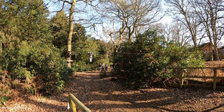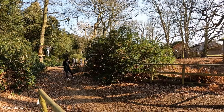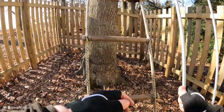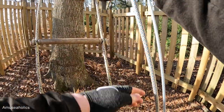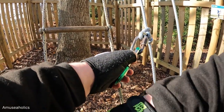So here at the Woburn Safari training camp, Caddy's doing her first zip line. Here she comes. Woo! Professional. Very nice. Right, so here we are on the first proper course of the day, the Woburn Safari Park Go Ape. So we're going to hook onto the safety gear for the ladder first. Make sure I don't fall off.